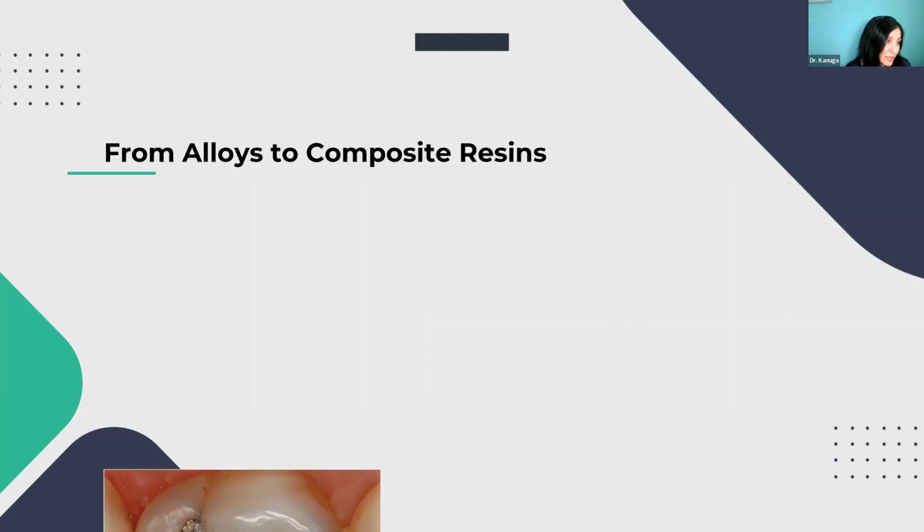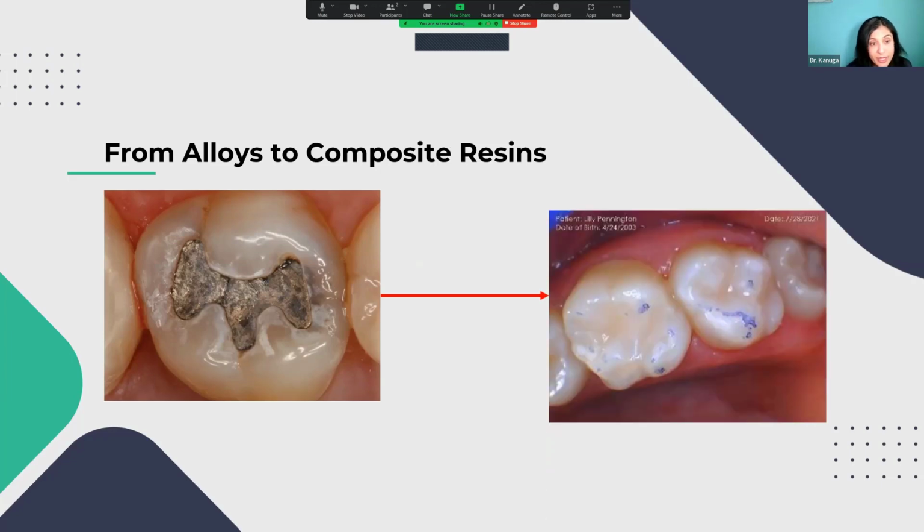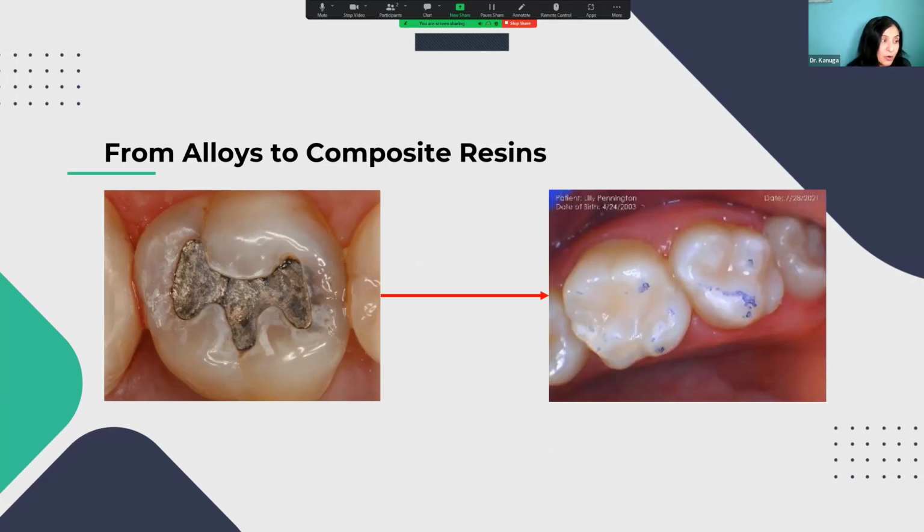So from alloys or amalgams to composite resins, where we can be minimally invasive. So the good news is we have come a long way as far as restorative dentistry goes.